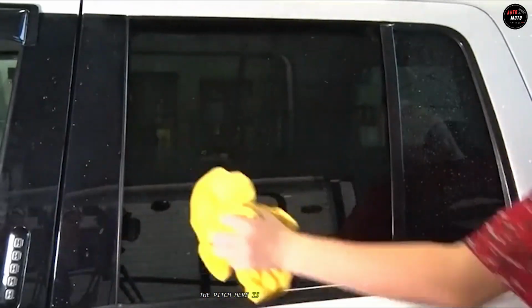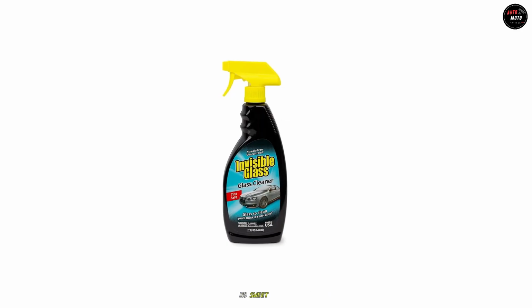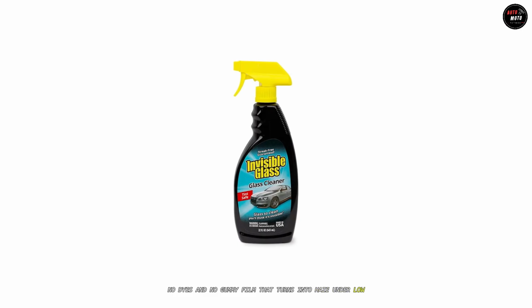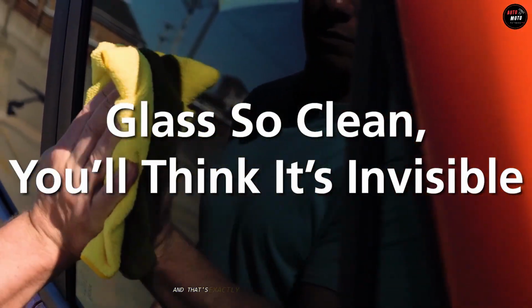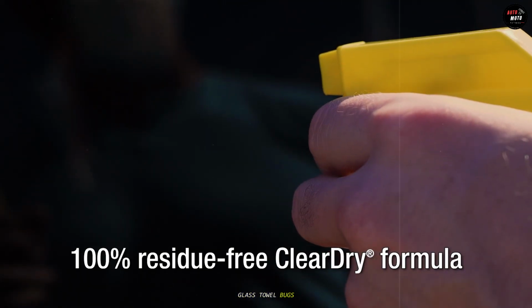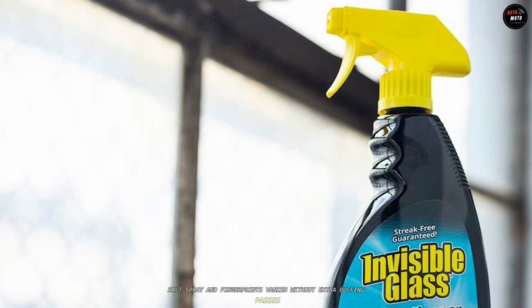The pitch here is residue-free clarity, and that's what comes through in testing. No sweet scents, no dyes, and no gummy film that turns into haze under low sun. Here's what matters. The formula is designed to be 100% residue-free, and that's exactly how it behaves when paired with a tight weave glass towel. Bugs, road film, salt spray, and fingerprints vanish without extra buffing passes.